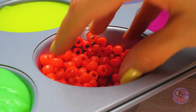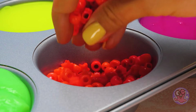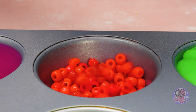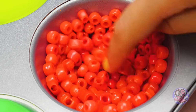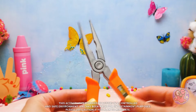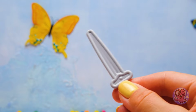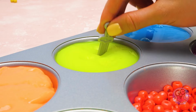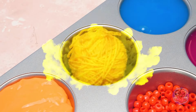Wow, these beads are so cool! They look great and feel awesome to the touch! But the pliers don't look as amusing. We can't use them anymore. Let's find another tool. For example, we can try this magical sword! Whoosh, whoosh! Stab! And the slime becomes a cab! Just kidding! Now transform! Abracadabra!